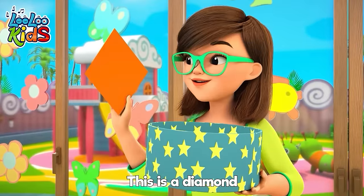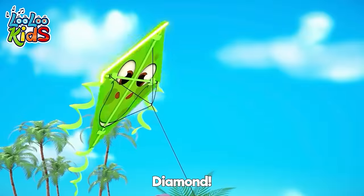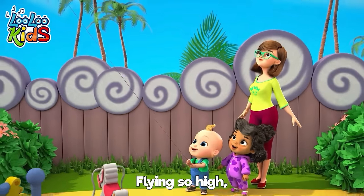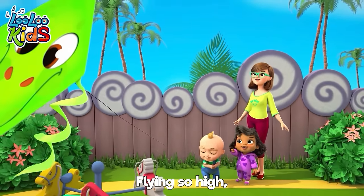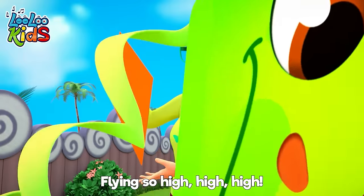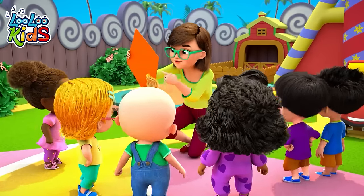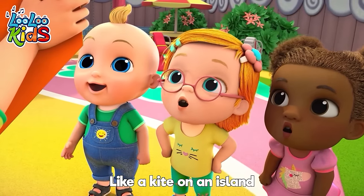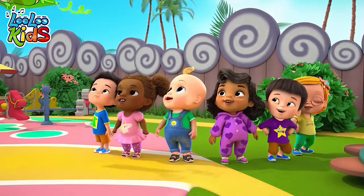Yay! This is a diamond. Diamond! Like a kite on an island. Cool! Flying so high. Whoa! Flying so high, high, high. This is a diamond. Like a kite on an island.